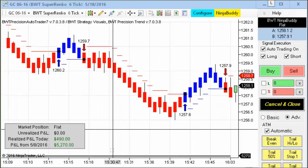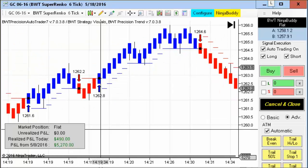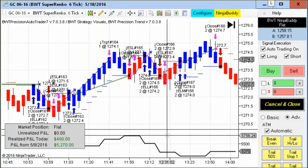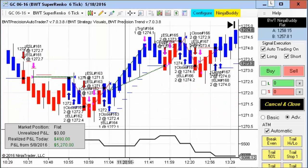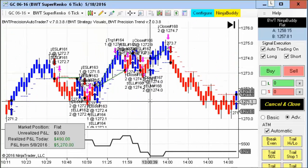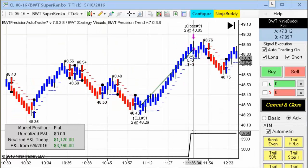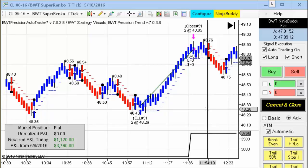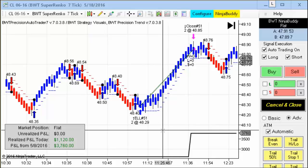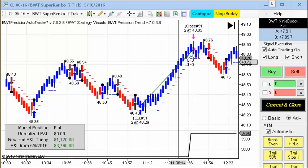The last winning system of today is the gold contract. And this did 500 for the day on 2 contracts. There were a number of trades, but still managed to close with a respectable performance of 490. We'll come back to our chart of the crude oil on the Super Renko 7 tick hitting its goal in a single trade. That's over 100 ticks, 50 ticks per contract.